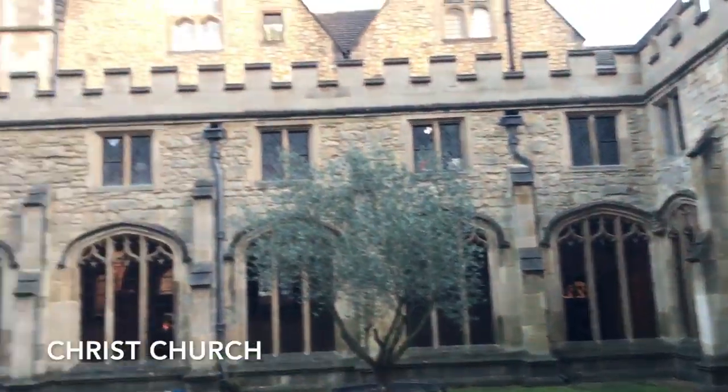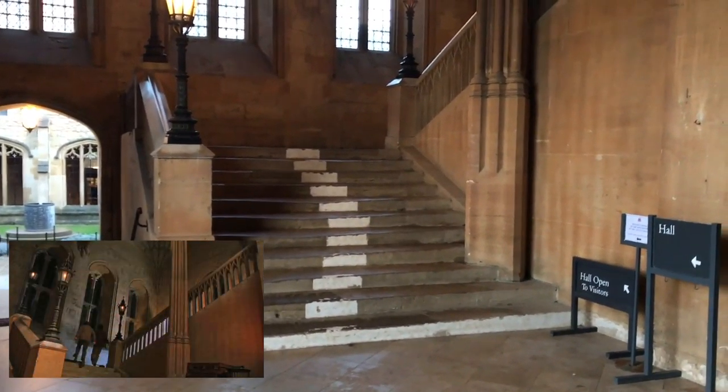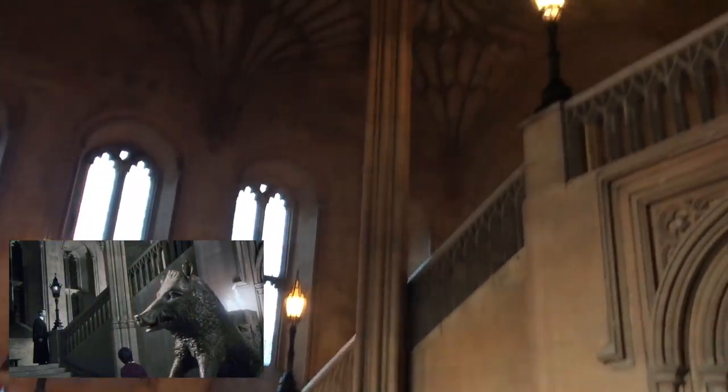Be aware, it's £7 to get in. See if we can find all the locations. Dining hall. Apparently they drew inspiration from it, but then they recreated it in the lab, so they didn't actually do any of the filming here. And when I mean lab, I mean studio.